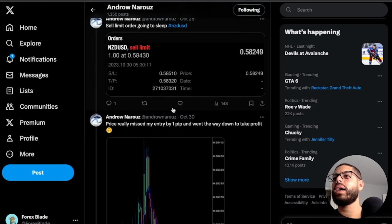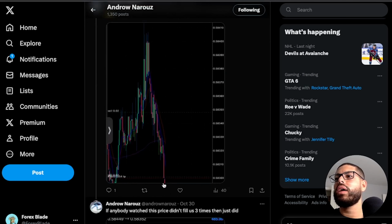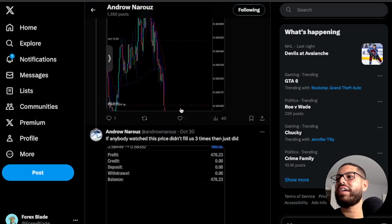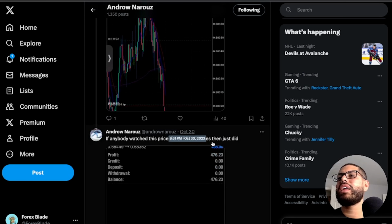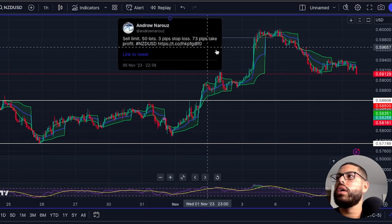I show you guys that price literally went up, missed our entry, went the whole way down, hit our take profit, it went the whole way up again, and then filled us in after like the 3rd time, and then just dropped down to our take profit. Okay, so let's explain the rationale and the strategy behind this trade, right?